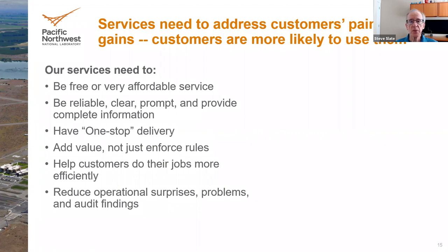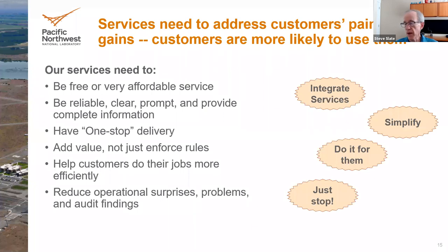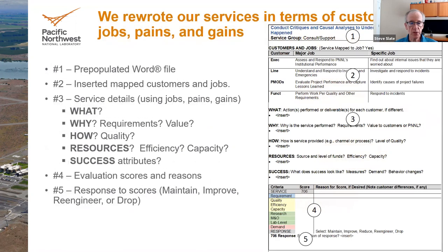Basically, they wanted things to be free or affordable. They wanted our answers to be reliable. They wanted a quick response, basically complete information. If we had multiple services that supported research projects, they wanted to talk to us once, not have to find the three different things that we did in three different parts of our organization. To the extent we could, they wanted us to add value rather than enforce the rules, helping the customers do their jobs more efficiently. In part, we could do things for them. For our functional customers, we had techniques that could reduce operational surprises, problems, and audit findings. So we integrated services, we simplified. In some cases we do it for them. In some cases, we just stopped doing some things because they really were not valuable.